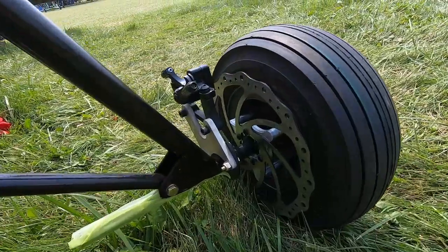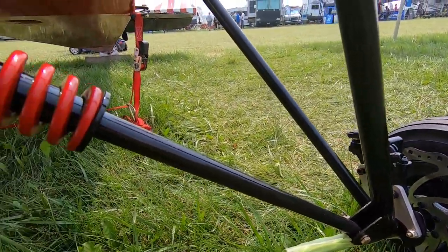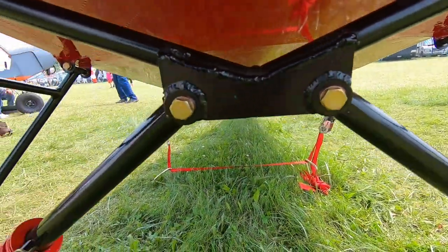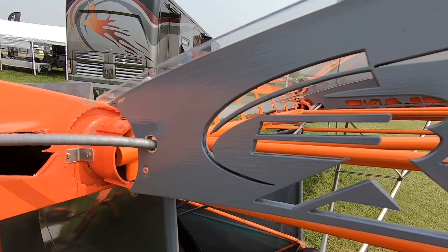Yeah, absolutely. In most circumstances, it'll take you longer to undo all the ratchet straps on the trailer. It'll take you less time to do that than it will to unfold the wings ready to fly. You have the front spar pins, and you have your flaperon control pins. Four pins, four safety nuts. That's it. You're ready to fly. Good to go.